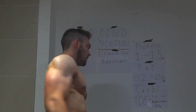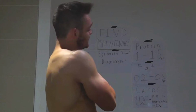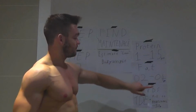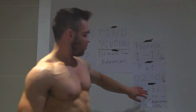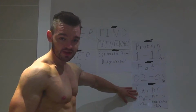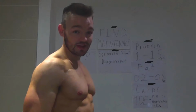Boom, carbs. This is the fun one. This is where we start playing around with things. So basically, protein has 4 calories per gram, fat has 9 calories per gram, carbs has 4 calories per gram. Carbs are an energy source, and they're going to be one of the main things that we manipulate to get you losing fat. You can use carbs as a source of energy, you can also use fat as a source of energy. We want to be using fat as a source of energy, and by manipulating carbs, we can make that happen.